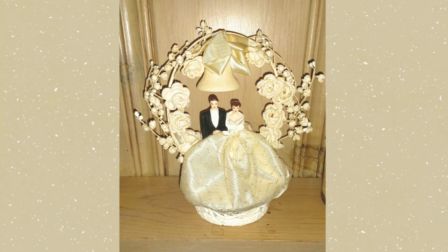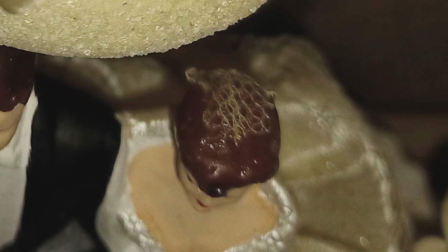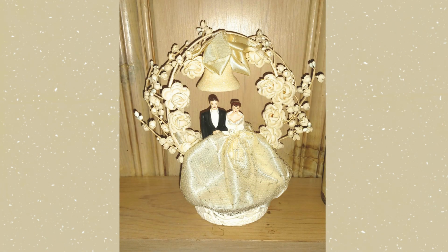Now, this was a special find at a local rummage sale. This wedding cake topper, I believe, is from the 1950s based on her hairstyle. It's in excellent condition for its age, with details like her little veil still intact. Kind of sad to think this didn't stay in the family of the person who owned it, but their loss was my gain. I paid about $2.50 for this treasure.